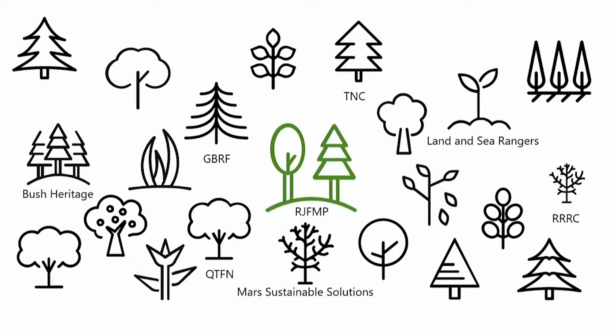But for us, and probably for most of us in the room, how do we have that unique value proposition in a work area that's increasingly congested and contested? How do we at the Reef Joint Field Management Program continue to deliver that unique value proposition across an area the size of the World Heritage Area? And with that, I'm going to hand across to Anthony.